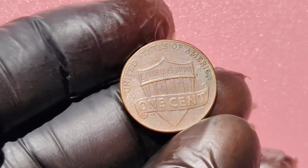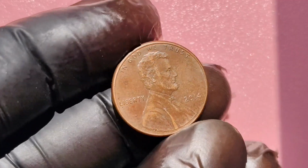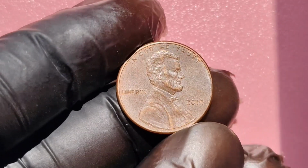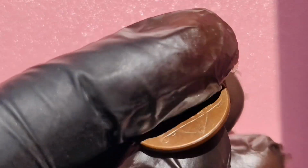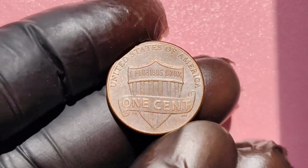We're going to dive into the fascinating world of the 2014 D Mint-marked Lincoln penny. This little copper treasure may seem inconspicuous at first glance, but trust me, it holds a wealth of history, value, and potential worth thousands of dollars.